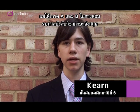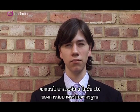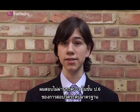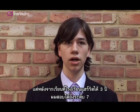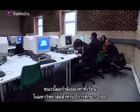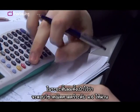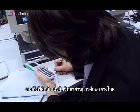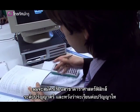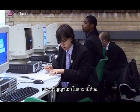I mean, I managed to get an A and a B for English GCSE, something which was completely impossible. I failed to get a level 3 in my year 6 SATs, but after doing 3 years at Harris, I managed to get to a level 7. At the moment, I'm looking for a university for September 2007. So the short term is to finish A-levels in maths, physics and distance learning psychology, and then hopefully I'd like to get on a course to study astrophysics at degree level, and hopefully eventually move on to masters and PhD in astrophysics.